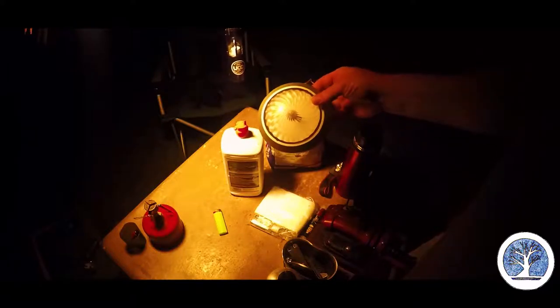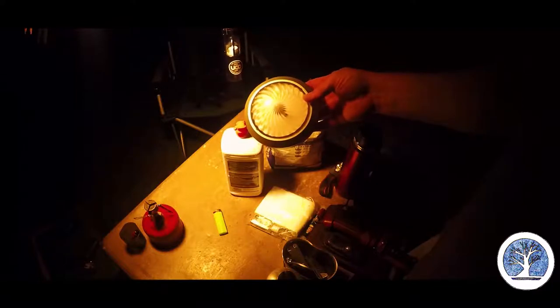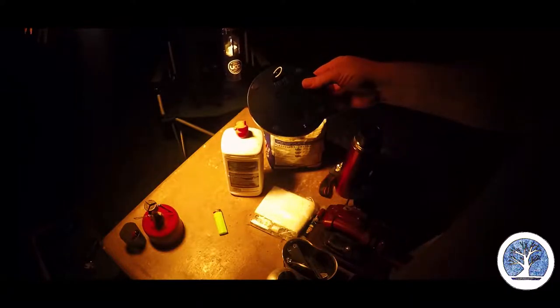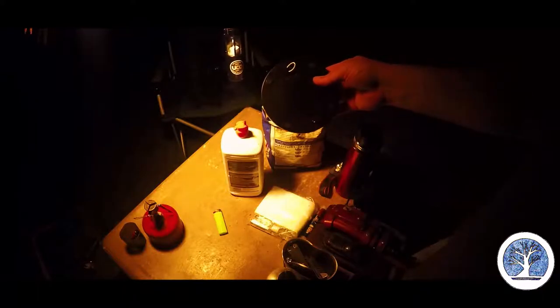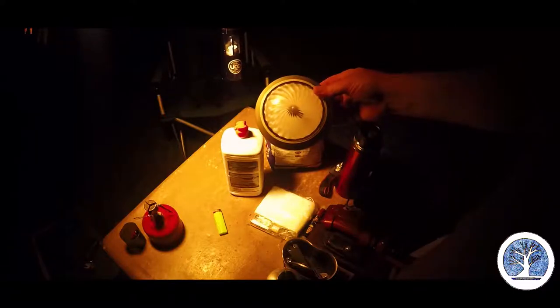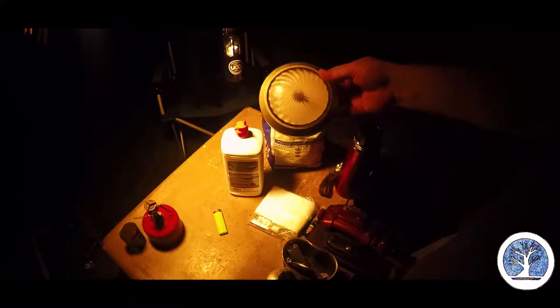This is a tent light by Carity. Uses four AA batteries and uses an LED bulb in there, the diode. But it's a good little tent light. I had it for a long time, but got it at Walmart, fairly cheap.